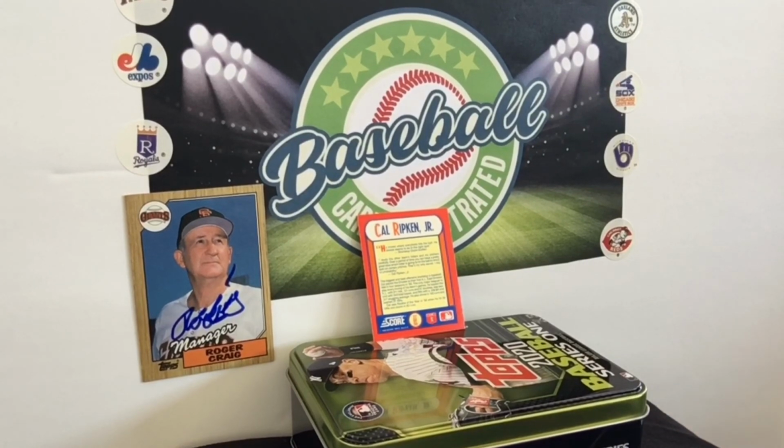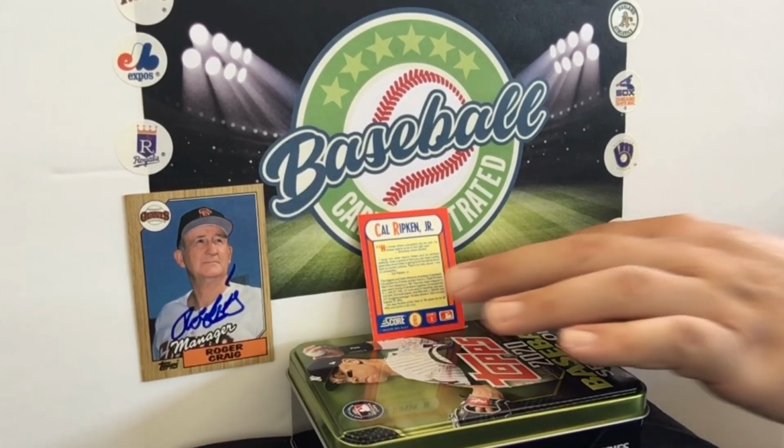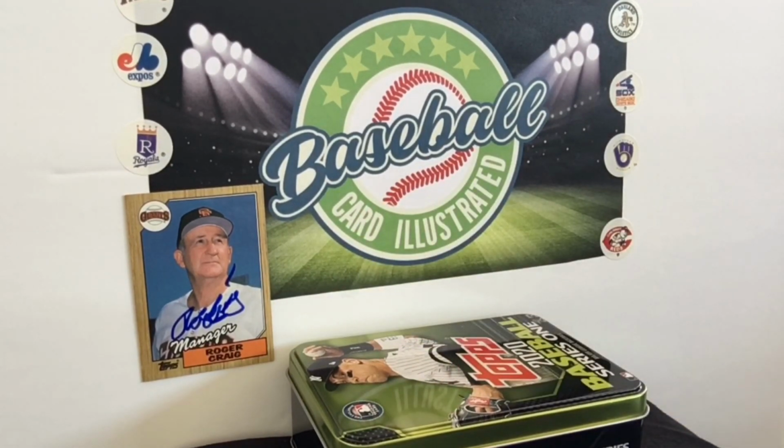So there you go. That is a look at 1990's Score. We're going to send some of these through the mail and try to get them signed, and we'll keep you updated on our progress there on Thursdays on Through the Mail Thursday.